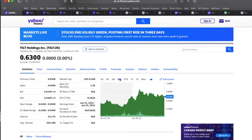If we zoom out to a 6-month chart, you can see that they have been in an uptrend. In mid-December, they hit a low of 30 cents. They then worked their way all the way up to just under 90 cents. So they actually closed on February 10th at 89 cents. And since then, they've retreated a little bit and they're now sitting in that low 60s range.